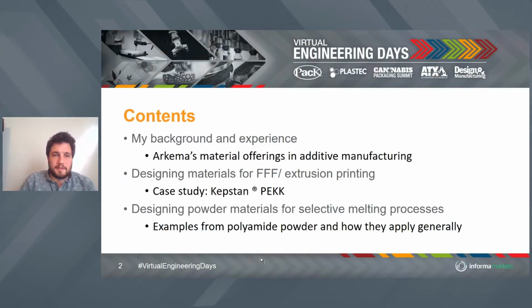Just an overview of what we'll talk about today. We'll go through my background experience, to give you a little perspective of where I'm coming from in my perspective on design of materials. We'll keep this from being too much or at all a commercial for Arkema's materials. We'll talk about designing materials for FFF or extrusion printing, which is my personal area of expertise. We'll go through a case study of designing some Kepstan PEKK materials. And then we'll go through designing powder materials for selective laser melting processes.